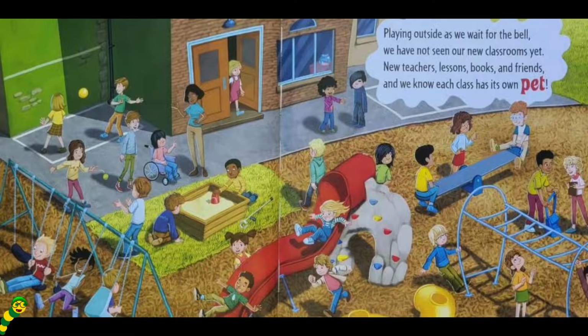Playing outside as we wait for the bell. We have not seen our new classrooms yet. New teachers, lessons, books, and friends. And we know each class has its own pet.